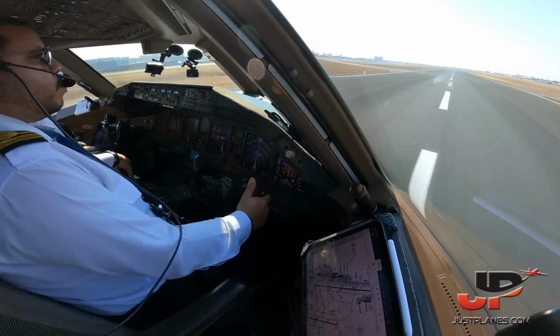60 knots. Check. Approaching decision height. Wind to the left. Minimums. Wind. Hotel winds.